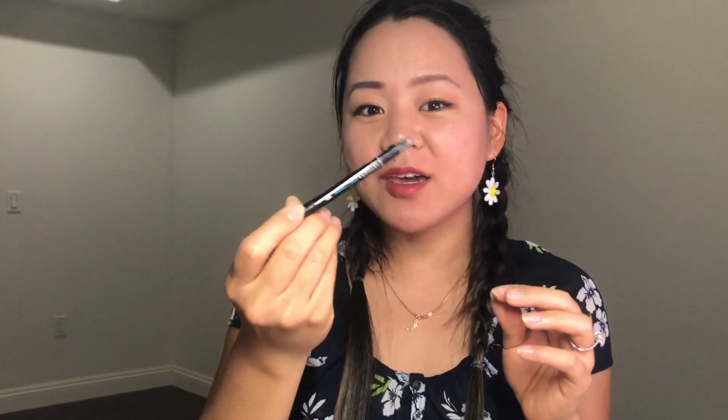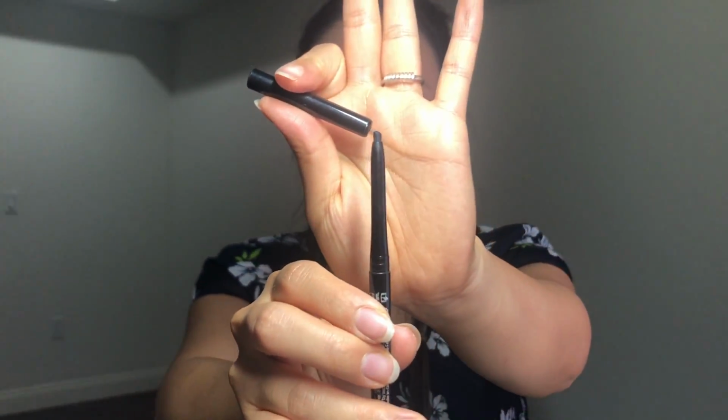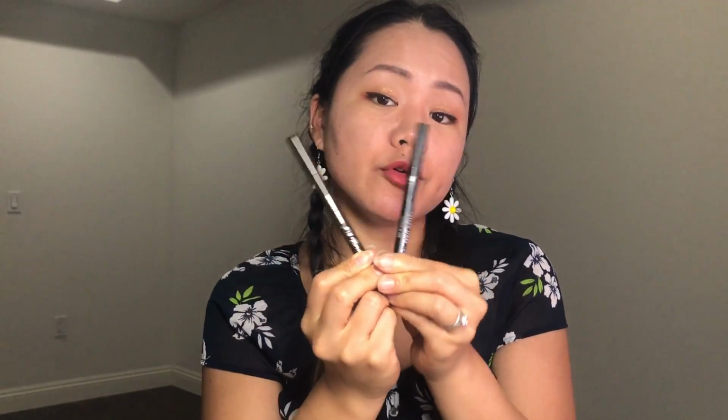Thirdly, this is my only crayon liner that I've ever had, and I do like it. I just don't really use it that much unless I'm feeling really lazy and don't feel like lining my waterline with the liquid liner. Then I would just use the Sephora retractable eyeliner waterproof, and it's a crayon. You spin it up like that, and it's just a black, and it's really easy to line your waterline, and that's mainly what I use it for if I do ever use it. But I mainly stick with my Kat Von D and my Clio waterproof eyeliners.